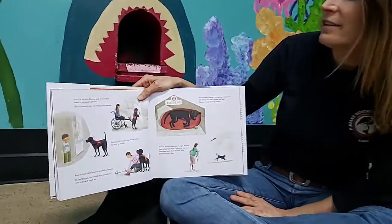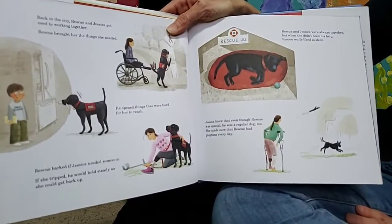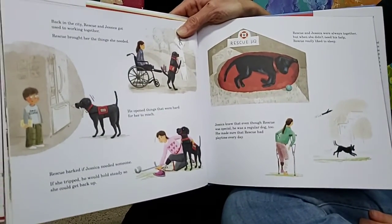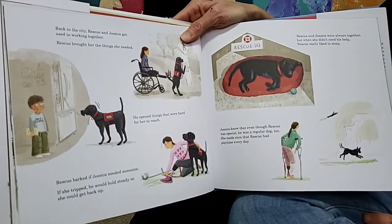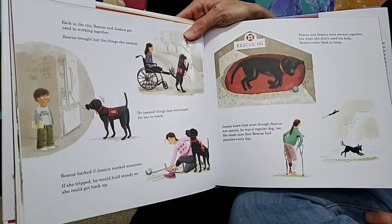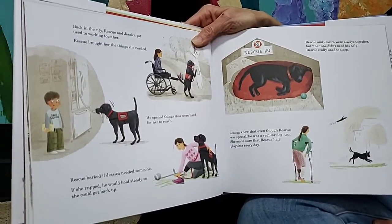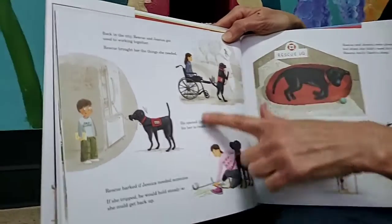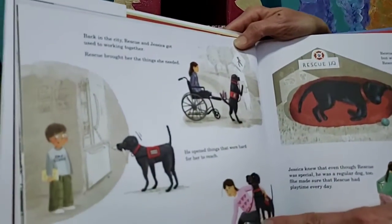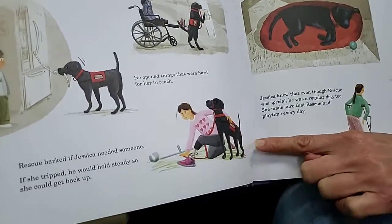Back in the city, Rescue and Jessica got used to working together. Rescue brought her the things she needed. He opened things that were hard for her to reach. Rescue barked if Jessica needed someone. If she tripped, he would hold steady so she could get back up. See, he's doing all kinds of things here. And he's being very still so she can use him to stand up.